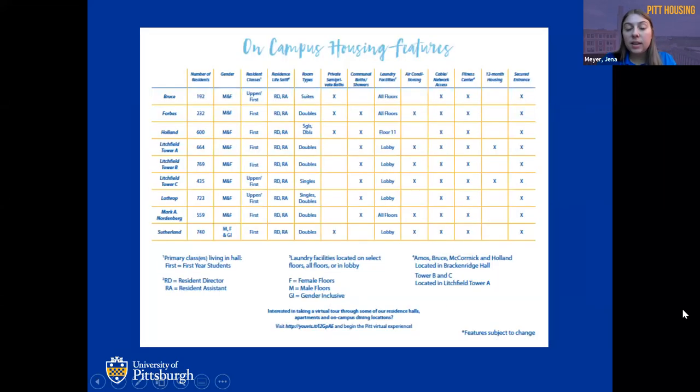Okay, so this is a brief overview of our first year buildings that we offer. And it's a really great grid to show you how big the halls are, what kind of room types there are, if it's a community or a private bath, if there's air conditioning, things like that. So I'm not gonna go through this in depth, but I will say to take a look at it. It is on our website, because this is what you should be using to preference your building preferences on your housing application.